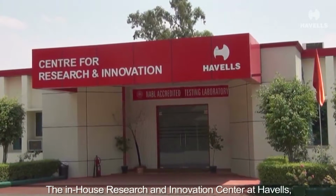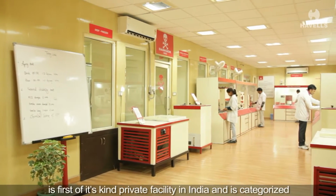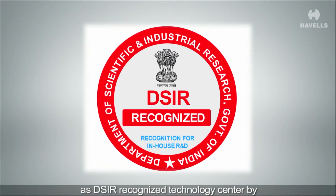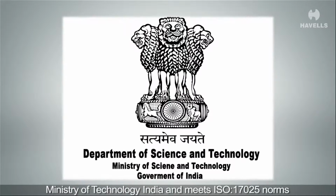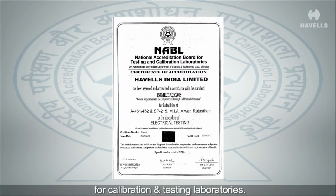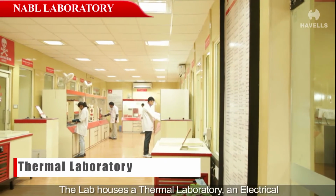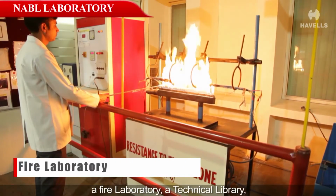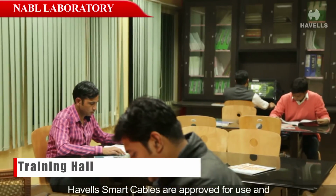The in-house research and innovation center at Havells Alwar facility with its exclusive team of engineers is first of its kind private facility in India and is categorized as DSIR Recognized Technology Center by Ministry of Technology India and meets ISO 17025 norms as prescribed by National Accreditation Board for calibration and testing laboratories. The lab houses a thermal laboratory, an electrical and mechanical laboratory, a chemical laboratory, a fire laboratory, a technical library, a diagnosis test area, and a training hall.